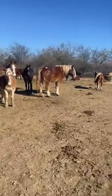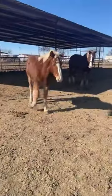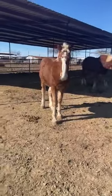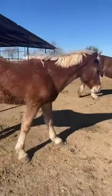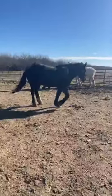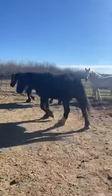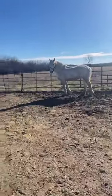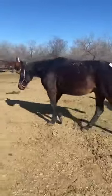some Dutch harness crosses out here. Look at the baby. It's got a half blue eye. What are you doing, baby? Baby's bigger than me. Here's a Percheron gelding. I think that one's a Percheron mare. There's another gray Percheron mare. There's a standard bred.